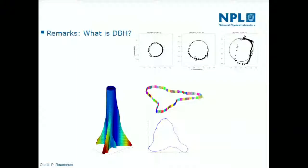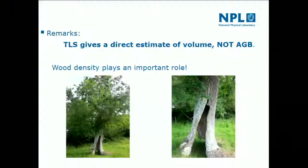And what we also have implemented in the model, we can also create a mesh. If we have buttress trees, we can step away from just these cylinder fittings, and we can fit a mesh through the buttress root, so we can actually calculate the true volume for that section. And very important, we are not measuring biomass, we're measuring volumes. Allometric equations essentially approximate the volume and then use wood density to convert it to biomass.